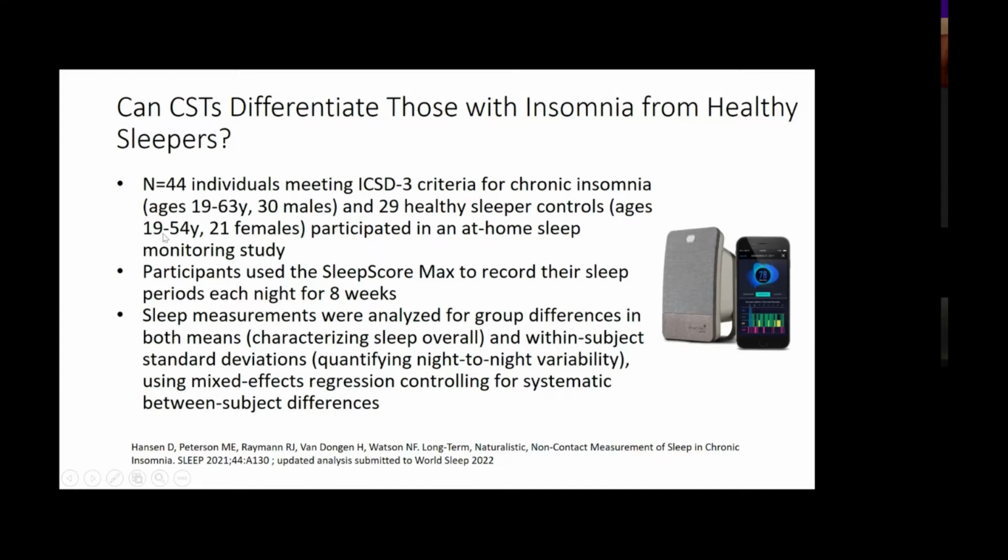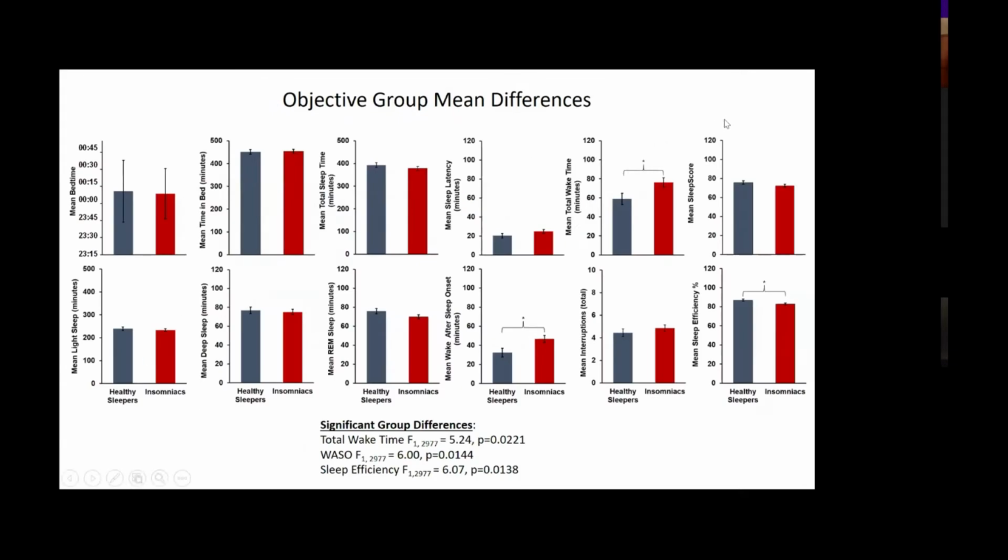Ages ranged from 19 to 54, and there were 21 females. Sleep Score Max was used, recording sleep periods for 8 weeks. And we looked at group differences in both means and within-subject standard deviations, or essentially night-to-night variability in sleep. This was work I did with a group at Washington State University, and you can see that there are differences in some of these measured sleep parameters.